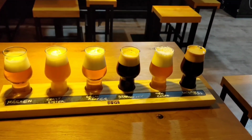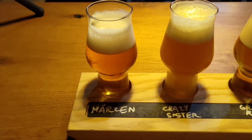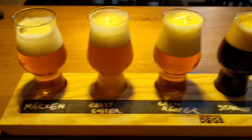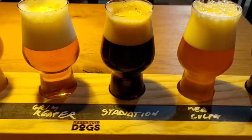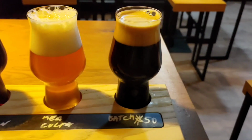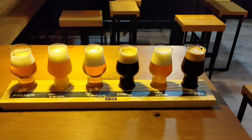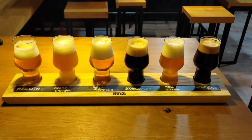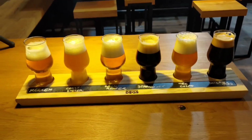Alright guys, so here is our degustation flight. First off, we have the Kronberger Märzen, the Crazy Sister New England Double IPA, the Grim Reaper, one of their classic IPAs, the Starvation, the Black IPA, the Mea Culpa, which is their old school West Coast IPA, and then we have the Batch 50 Imperial Stout. We'll change the order of these slightly and go through them from light to dark, I should say. Let's get started on these. Pretty sure this is going to be awesome.